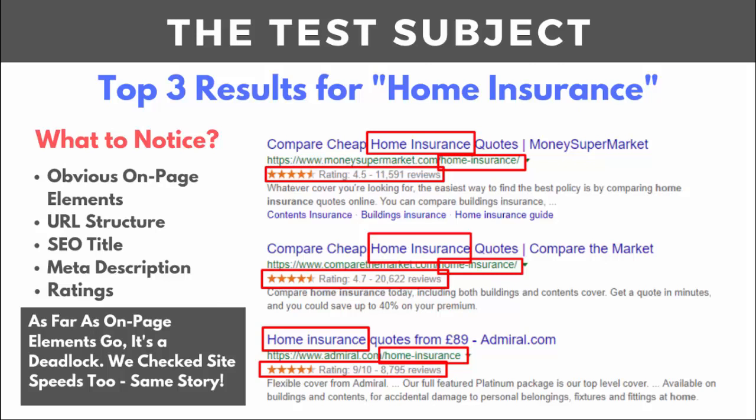So the title is always going to be important and you always should have your primary keyword in there. I'm not going to argue with anyone on that. The URL, again, is the exact keyword, but do you notice how there's no other ranking element? They're not saying cheap home insurance.